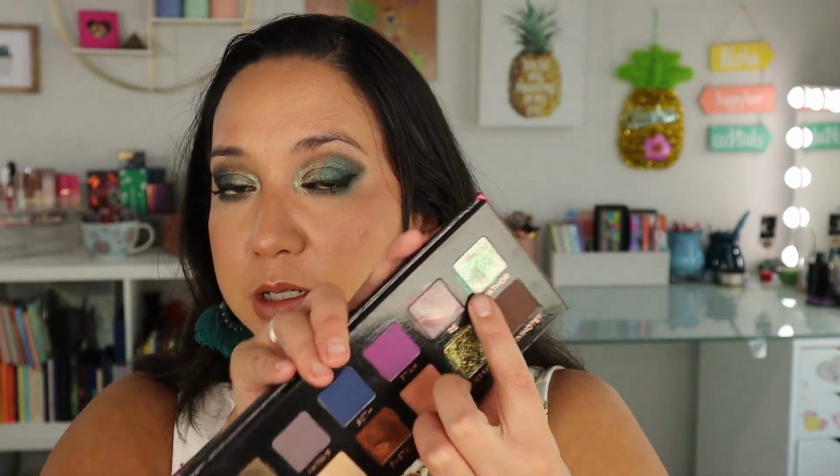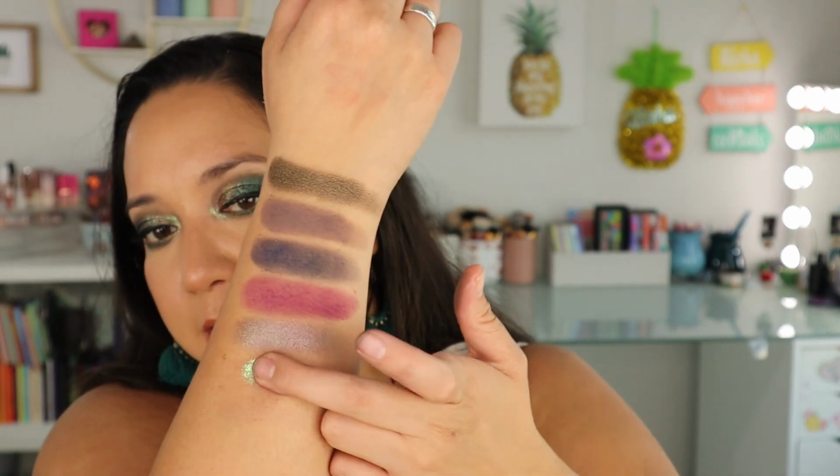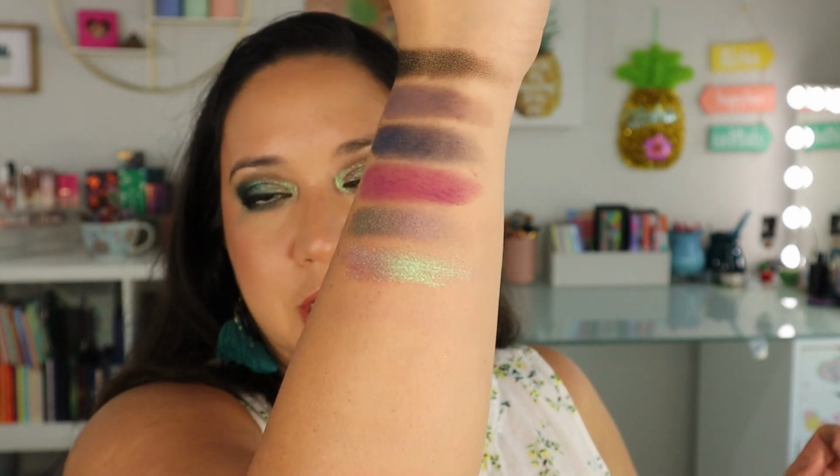Then the other one, Hathor. This one is really beautiful. This one has a green shift to it. It's like an iridescent green shifty shade. Oh, look at that. This makes such a beautiful inner corner highlight. I love this one. It's like my favorite shade in the palette. Like, look at that green shift.